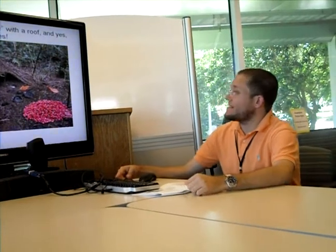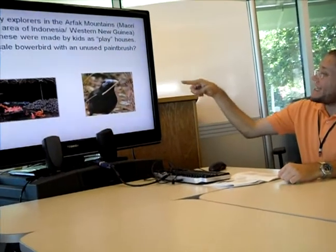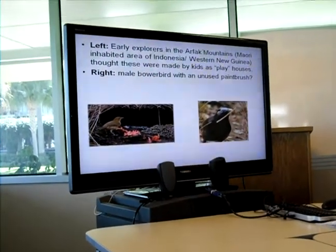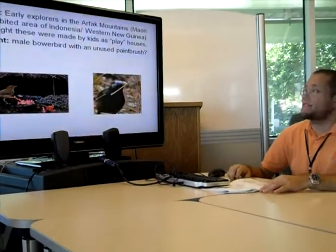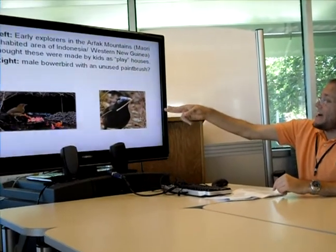And early explorers thought that these were built by kids as playhouses. Early Dutch explorers were like, wow, what are all these little houses for? And they said, well, maybe a little kid could fit in here, but that's about it. Little did they know it was that bird, right?